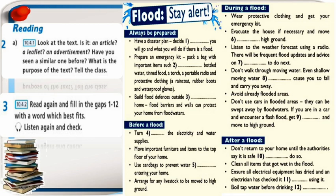After a flood, don't return to your home until the authorities say it's safe to do so. Clean all items that got wet in the flood. Ensure all electrical equipment has dried and an electrician has checked it before using it. Boil tap water before drinking it.